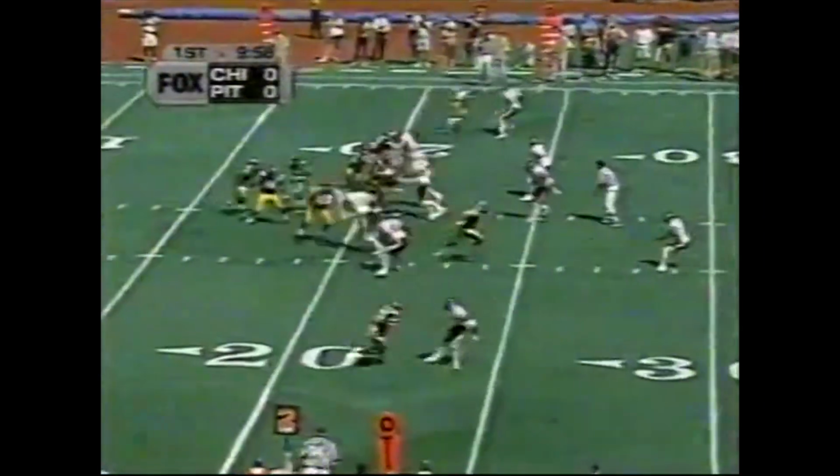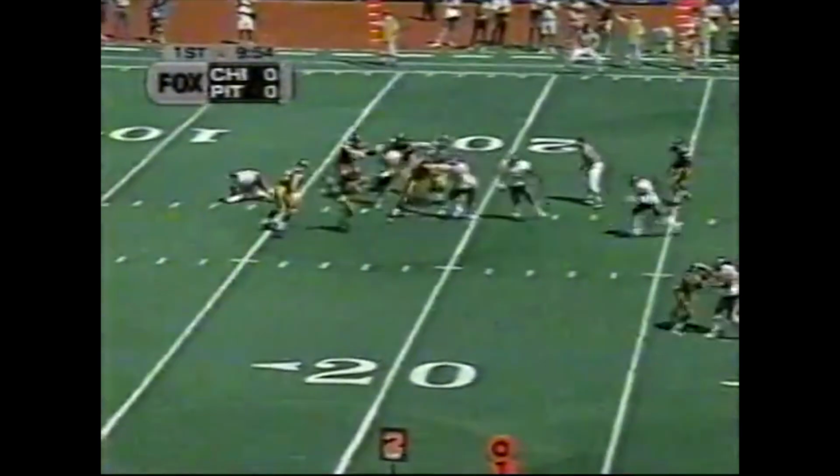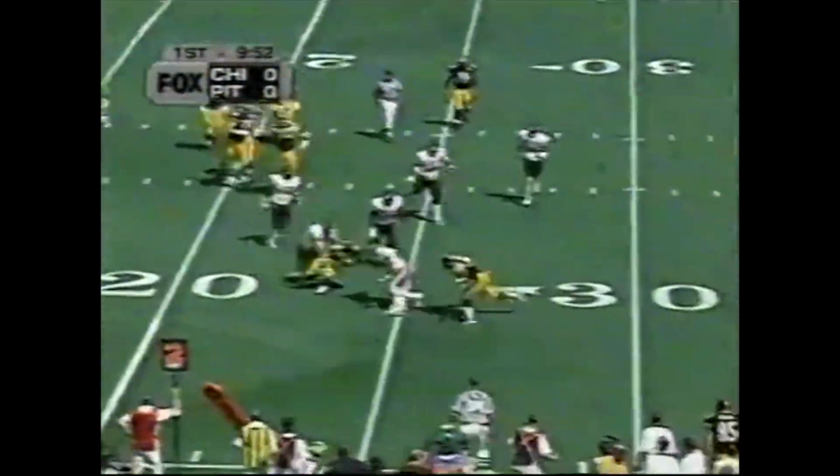Well, that is the famous Pittsburgh defense. And 2 from the 22-yard line. Play fake. Stewart in trouble. Scrambles to the right side and picks up the 1st down.